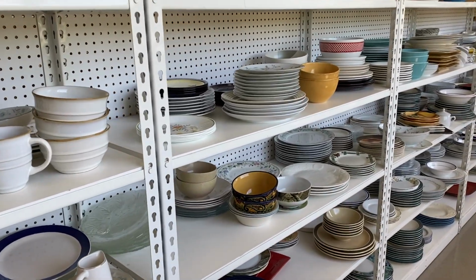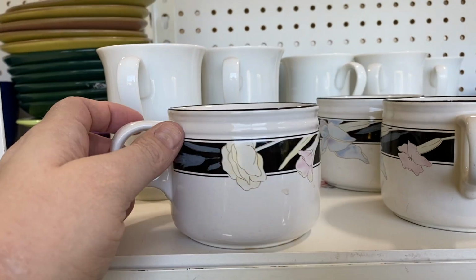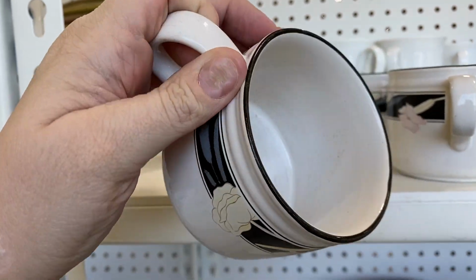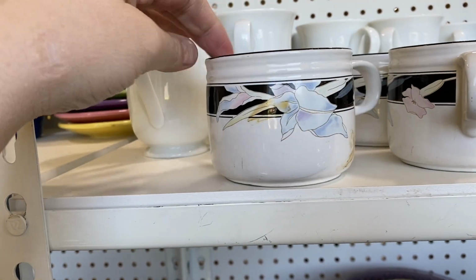Now over onto the aisle of the dinnerware plates and such. This pattern from the 80s is becoming very popular as the 80s is becoming more popular again.